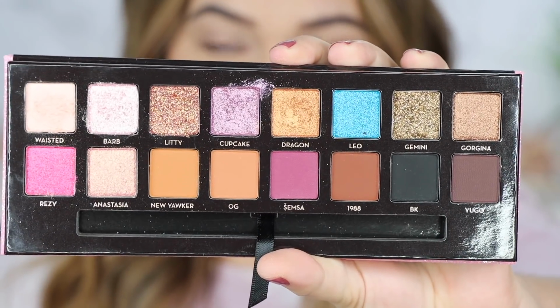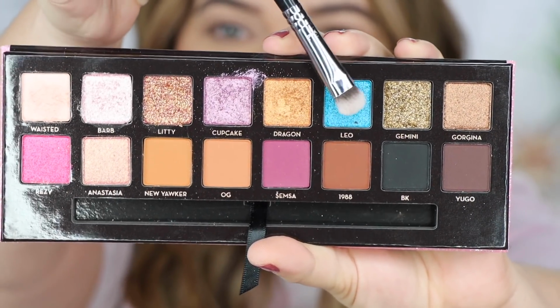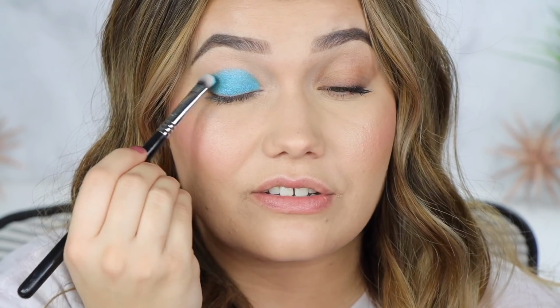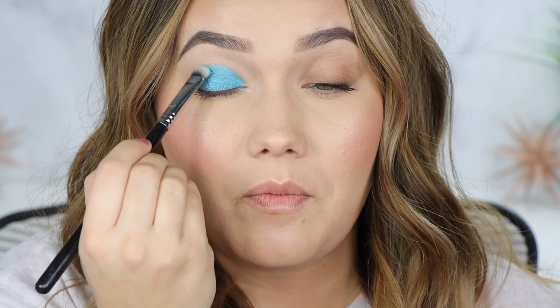All right, here we go with this blue. This one is Leo, which is my youngest cat's name, so I'll allow it. Oh, this blue. I already told you guys how I feel. I will give the palette more credit for this blue because it is a Barbie theme. It makes sense with it being a Barbie theme. I just feel like brands do this a lot. They just throw in this crazy blue to make it like, whoa. It is very bright, actually. I really like it. It is almost borderlining neon. It's quite bright. So there it is, applied dry, very pigmented, very nice.